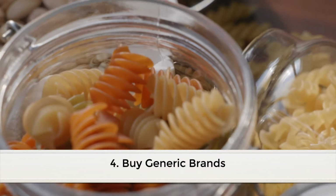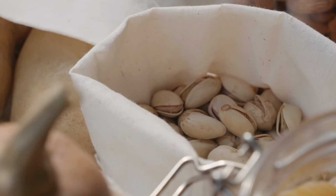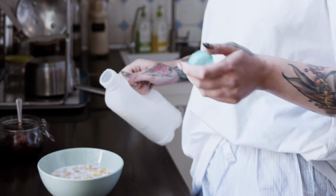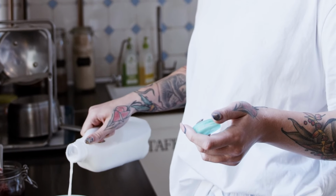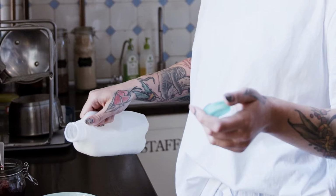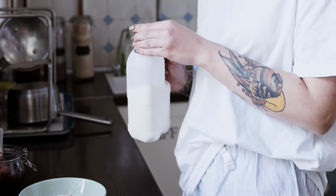Buy generic brands. Generic brands were once thought to be inferior to brand names, but in recent years, I've noticed that there's really no difference between a generic can of black beans and a name brand can of black beans. That is not to say that all generic brands have the same quality as name brands, but more and more generic brands are becoming just as good as brand names.